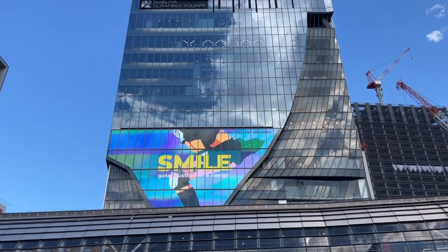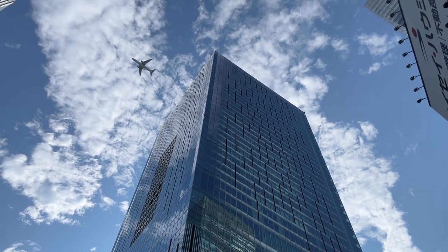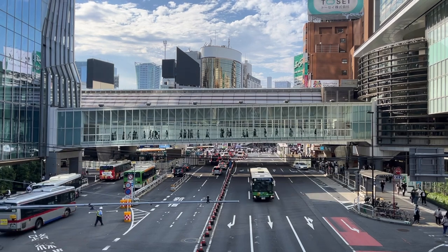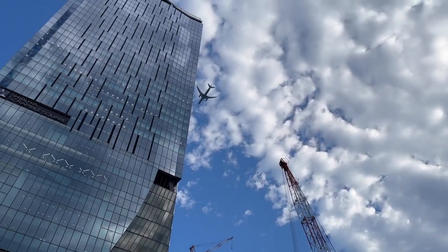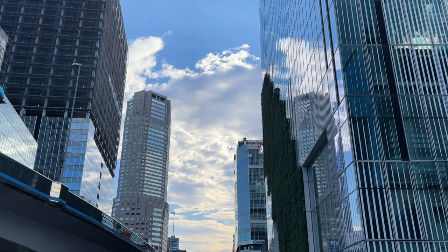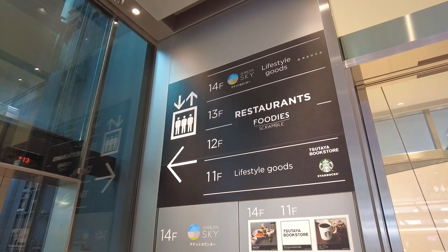Shibuya Sky is actually a part of the Shibuya Scramble Square building, which is around 230 meters high with 47 floors above ground. The Shibuya Scramble Square opened on November 1, 2019, and let me just say, this building is gorgeous. A lot of the floors are composed of offices, but from basement 2 to the 14th floor, you have a wide variety of high-end shops to lifestyle goods and restaurants.